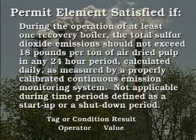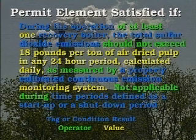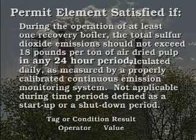The true power of CyberGREEN comes from its ability to continuously analyze compliance of permit elements. This is accomplished by taking the permit elements and breaking them down into the tags or condition result, the operators, and the values. In this example, there are many difficulties in continuously analyzing this permit element.